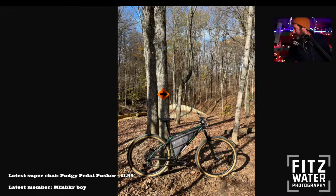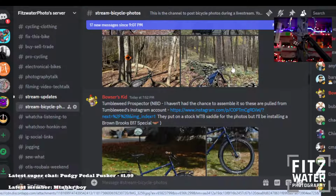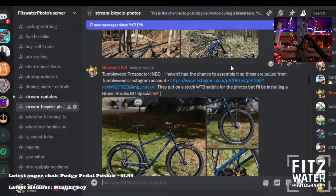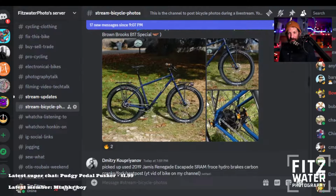Alright, BRB. Did we miss one? No, you... Oh, jeez. What? Large. A bunch of bikes in the other one, too. We had rules. We have rules on this stream for once. Bubber said in his frame bag is a folded bike with a frame bag. Guess what's inside?